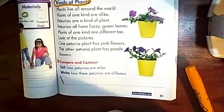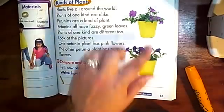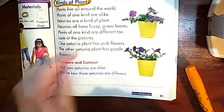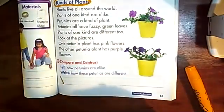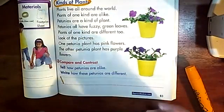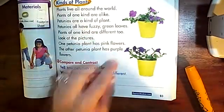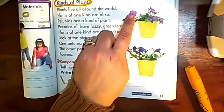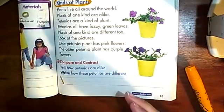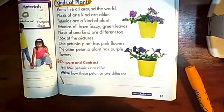Tell how petunias are alike. Write how these petunias are different. Okay, so tell means let's talk about how they are alike. What do you notice? Yeah, they both have green leaves. Now tell me, how are they different? Use your observing eyes to figure this out. That's called pink. This is called purple. They are different colors.